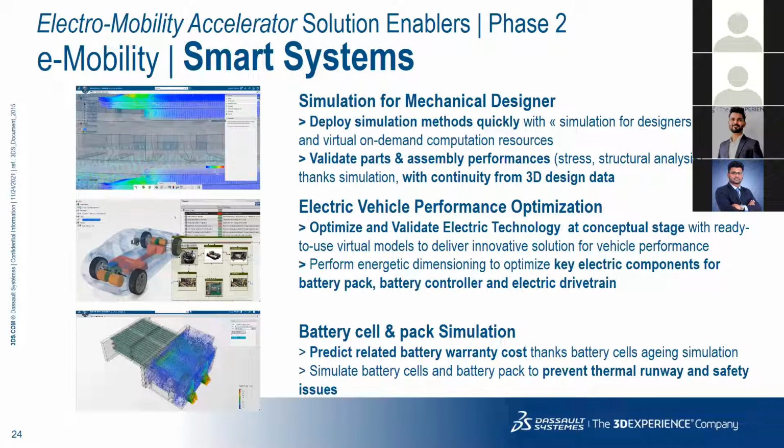related battery warranty cost. And this is mainly because of the aging simulation that we have as a part of the mathematical modeling. Now, to give you a brief what aging simulation is, you have something called as battery aging that happens in a battery. And there are two types of aging. One is called as a cyclic aging and the other is a calendric aging.